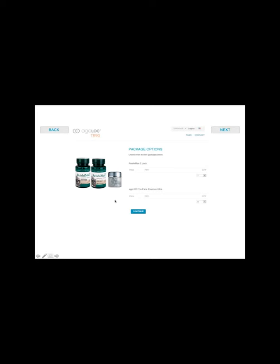Then it's going to ask you for the 2 different package options. Now, this is a screenshot from the last LTO, but they'll have 2 options. There'll be a trim shake option or a green shake option. The trim shake option is a whey protein, whey isolate. The green shake is a vegetarian protein.